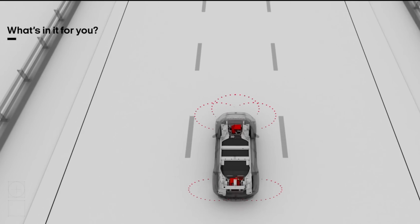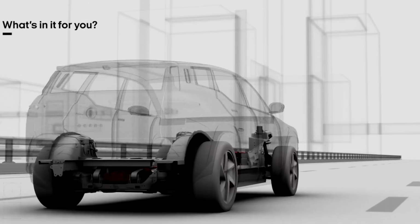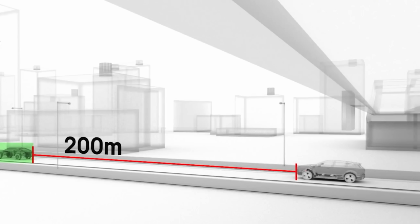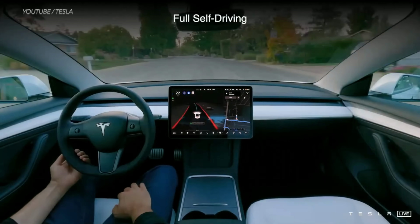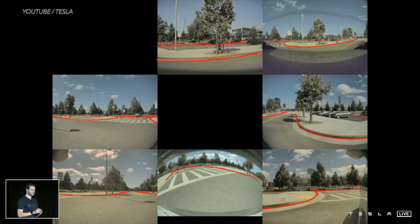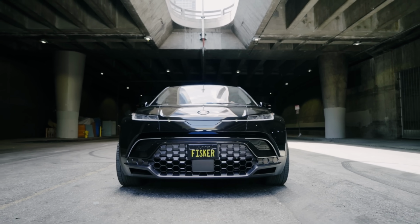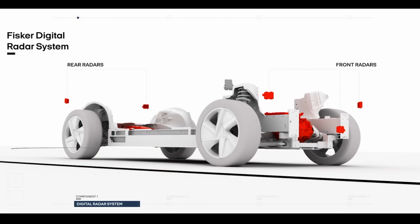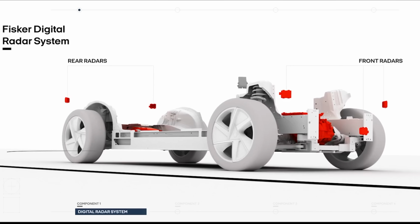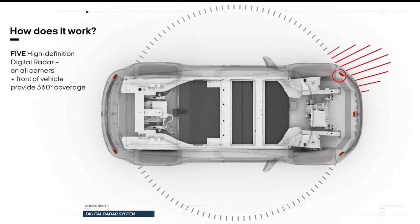The Ocean features the Fisker Intelligent Pilot, or F1 Pilot for short. Basically, it's the car's advanced driver assistance system. Like Tesla, Fisker opted not to use LiDAR sensors. But here's the difference. Tesla does this because it believes LiDAR is inferior to its camera-based system. But Fisker does it simply because it wanted something more affordable, and it found its solution in a digital radar system. Pretty much, it's 5 HD radars on all corners and in front of the car, which provide the Ocean with a 360-degree radar view.